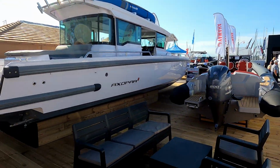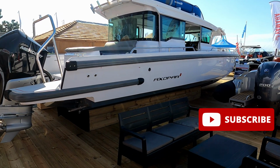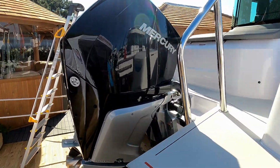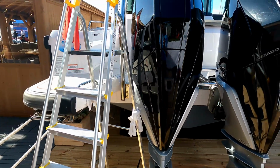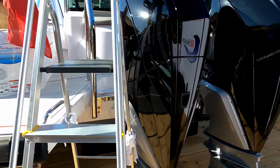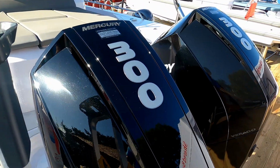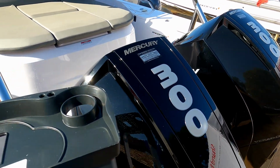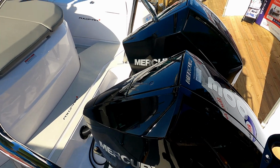Today we are here with Rib Shack Marine to have a look at the Axopar 37, but with a slightly different twist on this. So this is a boat share scheme. What happens here is 4 people own this boat outright, and then it's managed by Rib Shack Marine. So we'll start on the aft engine end here, where you can see there's a couple of Mercury 300s, and I'll drop the performance figures in the details below.